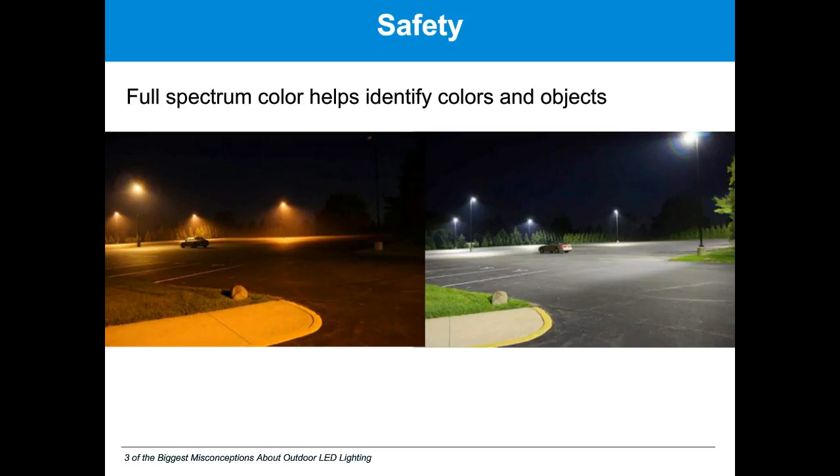So what a night shift nurse, what a patient, what a visitor could be missing there is now a safety cue that is just really washed out because they're in a sea of yellow. So that's kind of important to identify colors and objects.